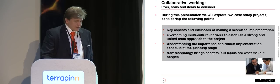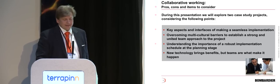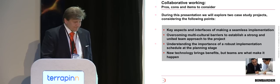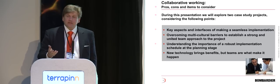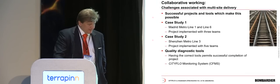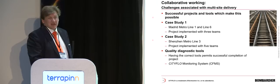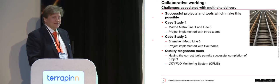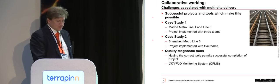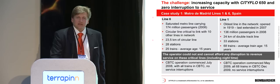There are quite a few things that need to be taken into account, especially when it's a multi-site, multicultural project. To bring all of that together, it's really key that there is a strong program, a clear setting of goals, and a clear way of communicating across the sites. The two projects I'm going to talk about are Metro Madrid lines 1 and 6, and Shenzhen line 3. I'm also going to talk about the need to have tools that support continuous collaborative working, especially at the back end of the project, even at the point where it should all be done, and you can see that there are things to improve.